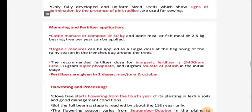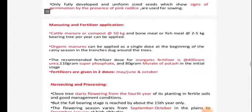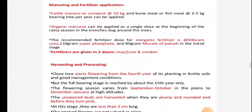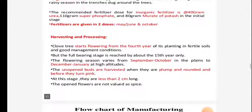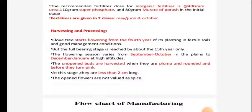The second method of sowing generally gives germination by the presence of pink radicle, and they are to be used. Then manuring and fertilizers. Before the plantation, it requires cattle manure or compost 50 kg, bone meal or fish meal 2 to 5 kg per tree, and the organic manures are generally applied before the rainy season. And inorganic fertilizers: 40 gram urea, 110 gram superphosphate, and 80 gram muriate of potash are generally required, in 2 doses, in May or June and October.